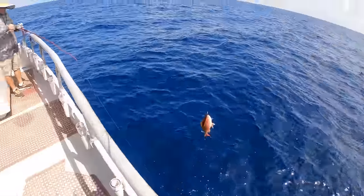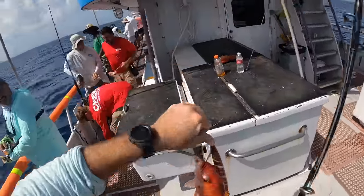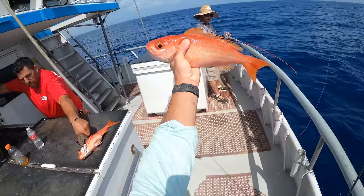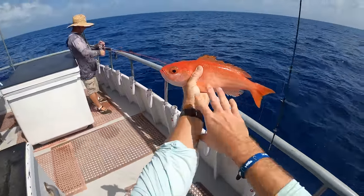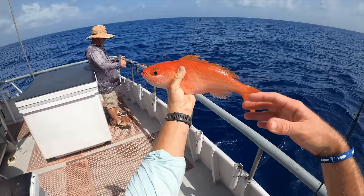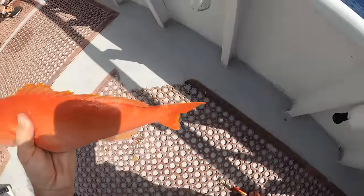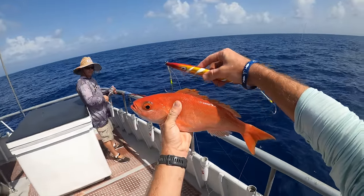All right, we got another vermilion right in the eyeball. Vermilion king. Same size as the jig. These guys are delicious. We used to go out and catch these offshore as a kid whenever there was not a lot of current. We'd just drop down three or four hooks and we'd catch a bunch of these guys. But as you can see, they will eat a jig literally almost the exact same size as them. They just don't know what it is.